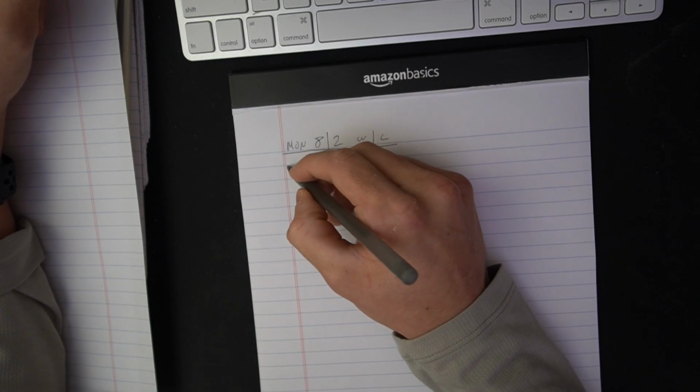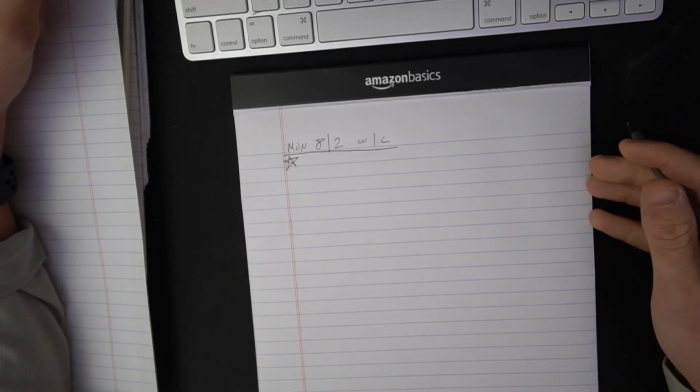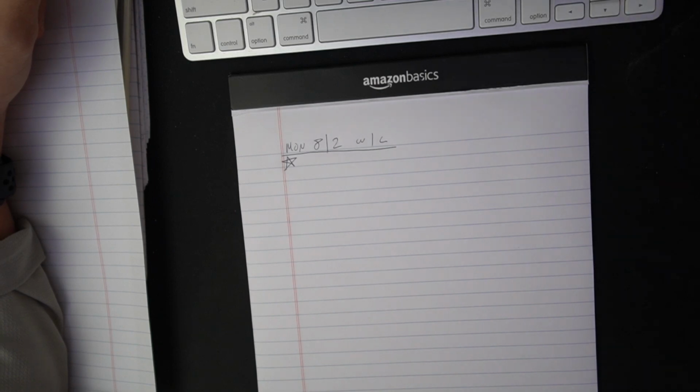Step 2, underneath that line, you're going to draw a star. One big star. This is going to be your main priority of the day. This is your number one priority of the day. It has to get done. If you don't work on the star at least a little bit, your day is lost. But ideally, you're going to want to finish the star, whatever that task is.